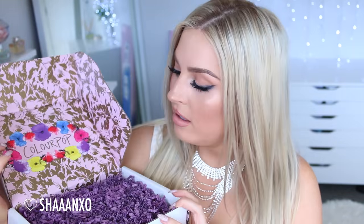Next up, I was sent some stuff from ColourPop, another one of my fave brands. It's so affordable and they've got so many colors, like every color under the sun. What is this? Oh, it's the Jen M collection. I'm sorry if I pronounced that wrong. The YouTuber. Oh my gosh, this bag is so cute. This is her, she is super pretty.